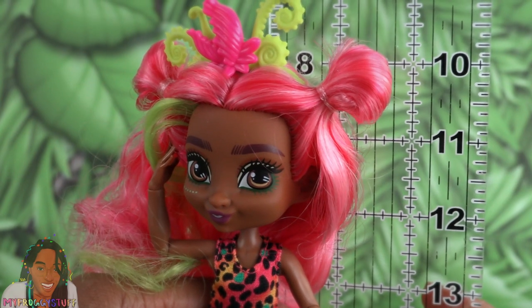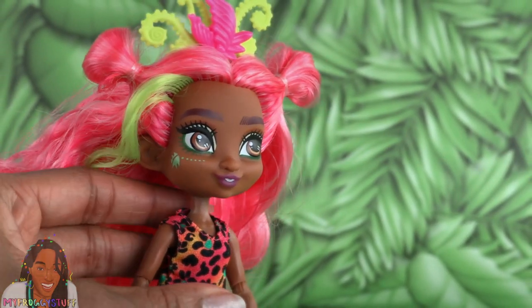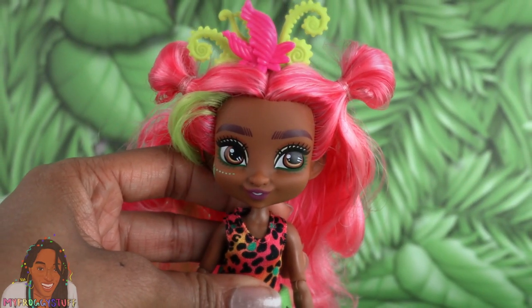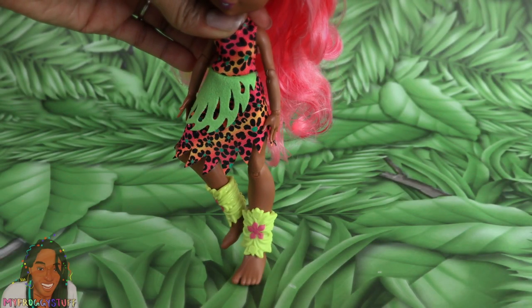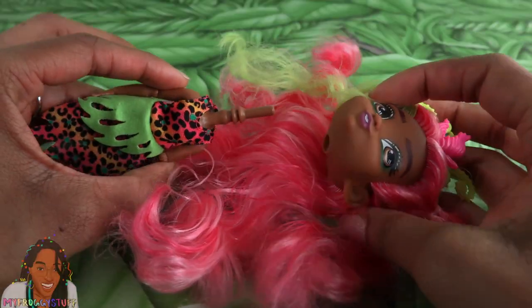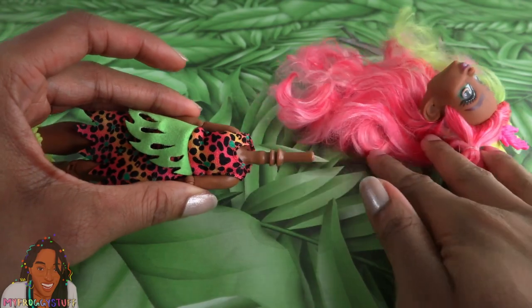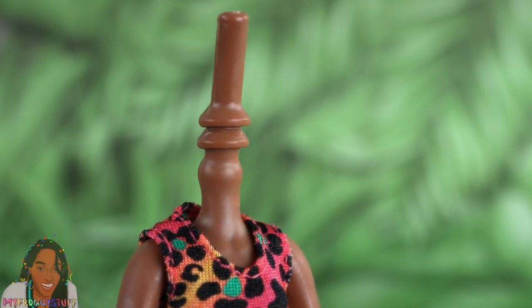Standing around 8 inches tall, she has a really small neck, which makes me think she might be a good candidate for body transplants with Chelsea dolls. You would just end up with a Chelsea doll with very large feet. Out of curiosity, I just totally pulled her head off, and yeah, that sounds horrible. But now we can see the neck peg.